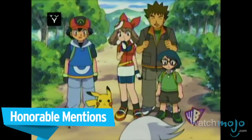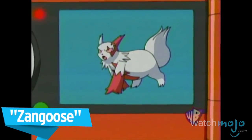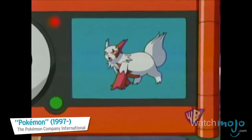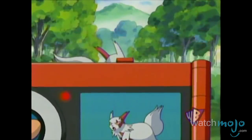Before we unveil our number 1 pick, here are a few honorable mentions. Zangoose, the cat ferret Pokemon. Zangoose usually walks around on all fours, but stands on its hind legs when angry. It's very quick and can easily dodge most enemy attacks.